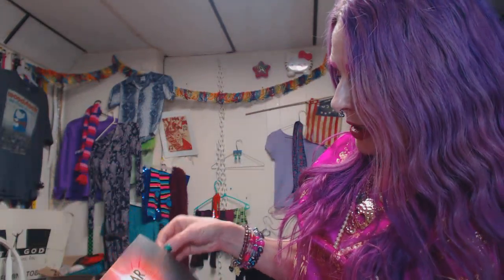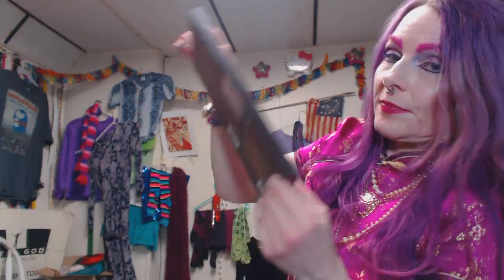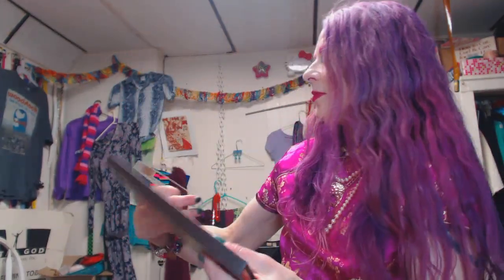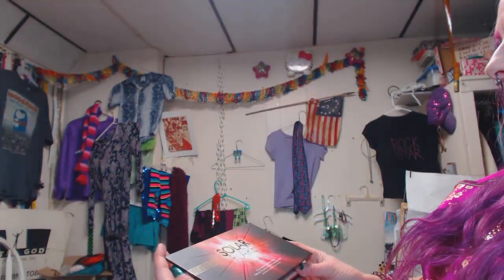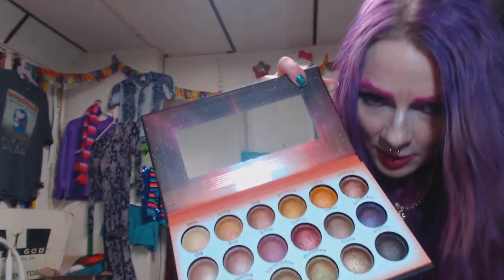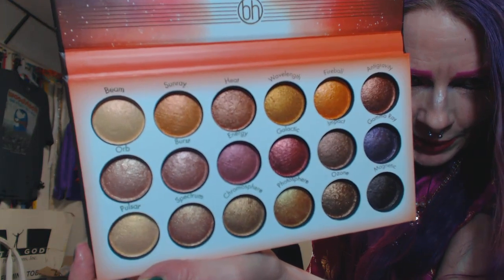Now, okay, this is the Solar Flare palette. And this is something that I admired when it launched. But, you know, I wanted to wait for the price to go down. I like these sleeves that help to keep it from getting damaged in transit. Oh, it kind of is packaging. It kind of reminds me of a chocolate bar. Nice big chocolate bar. I could eat a nice big chocolate bar now. Alrighty. Let's look at it together. 18 color baked eyeshadow palette. Oh, look at this. What do you think?